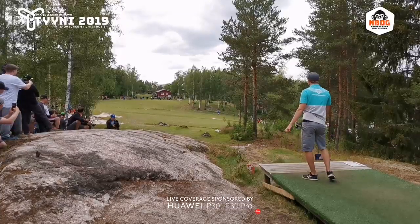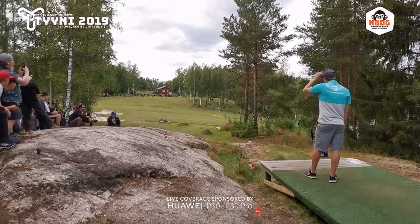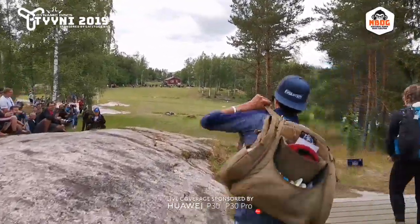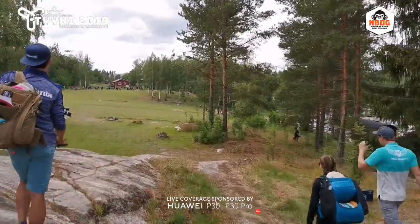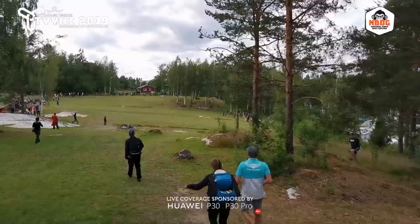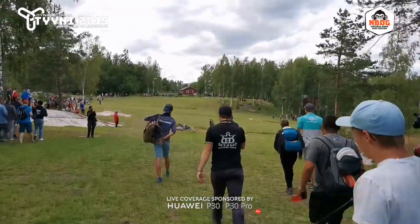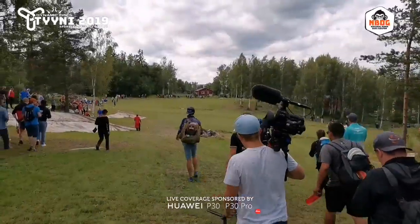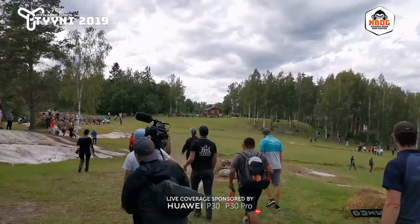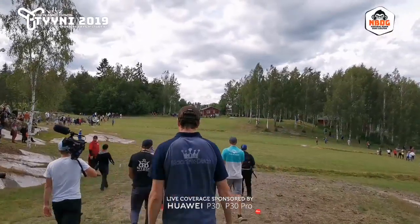I was thinking Simon's gonna do something crazy, so he's opting to go for a roller. He needs to dodge that Mando. He is going on the right side of that Mando. 2 meters left, and he probably would have been rolling underneath the basket to repeat what he did on hole 18 during round 1 here in Tyyni 2019, when he scored the only eagle of the day with a roller shot from the tee all the way inside circle 1. Now, unfortunately, he's gonna have to go to the drop zone because of the missed mandatory, and therefore he will be throwing his third shot for par at best.